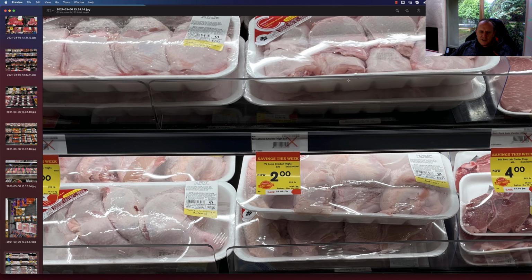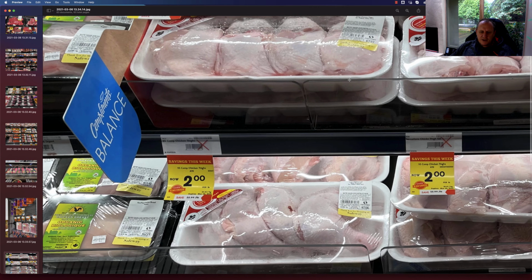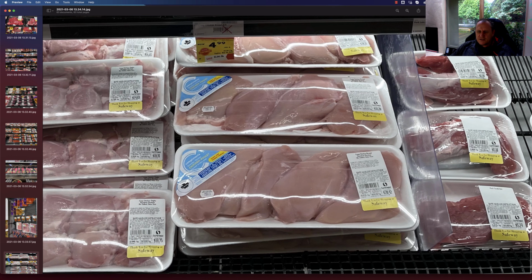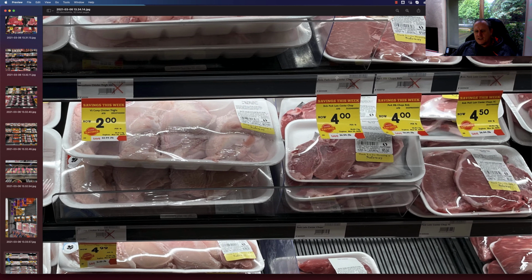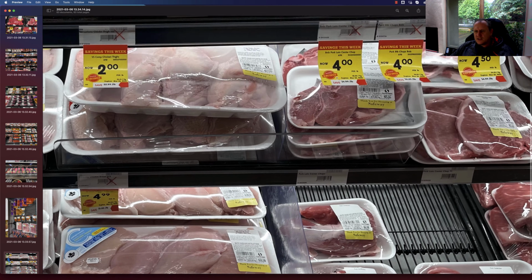$2 off, $2.99 a pound for chicken thighs, $2.99 a pound for legs. The chicken breasts, what do we got here? $20 a kilo. That's fairly expensive, I think. And if you've got pork on the side here, pork is probably the cheapest meat you can get here. It's about $11 a kilo for pork fillet.